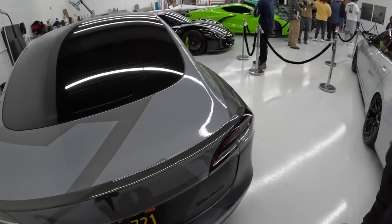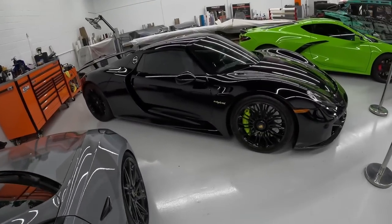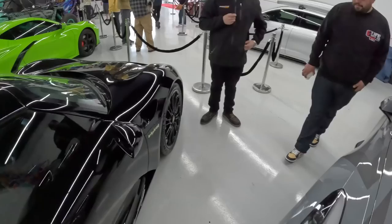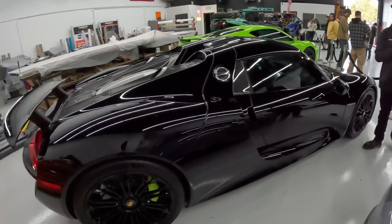So this car too, I don't know if you know what that is. It's a Porsche, right? Yeah. This has been discontinued for a while, hasn't it? Yeah, it's a 918 Porsche, super rare. Super rare? Medium rare. For real, huh?